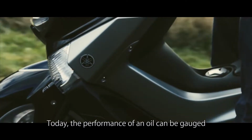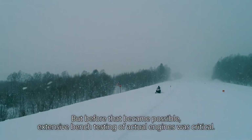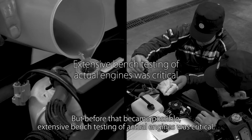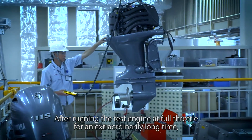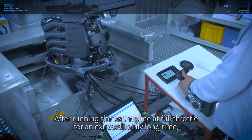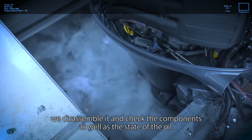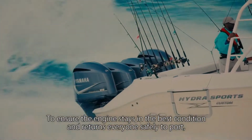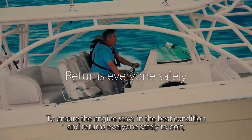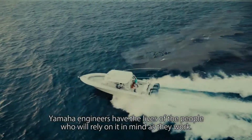Today, the performance of an oil can be gauged by simply examining its specifications based on our wealth of data compiled over the years. But before that became possible, extensive bench testing of actual engines was critical. After running the test engine at full throttle for an extraordinarily long time, we disassemble it and check the components as well as the state of the oil. To ensure the engine stays in the best condition and returns everyone safely to port, Yamaha engineers have the lives of the people who will rely on it in mind as they work.